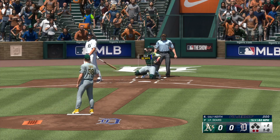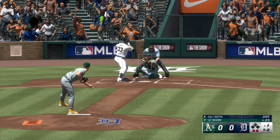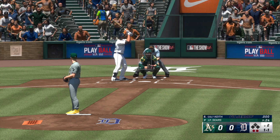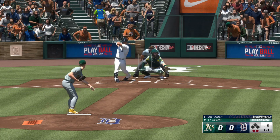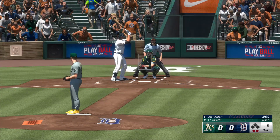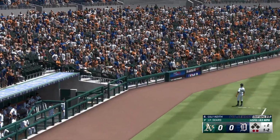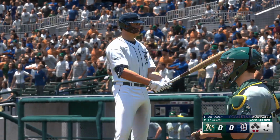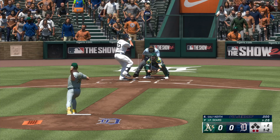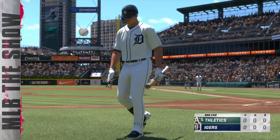Oh, he doesn't get the call. 1-0. In there. Two outs, base is empty. Fouls it off, still 1-2. Clearly trying to stay back a little bit longer for that changeup as he fouls that fastball back. Swings and misses, struck him out. Tigers fail to make any noise. We'll move to the third with no score.